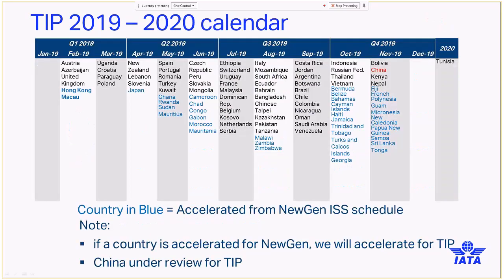Okay, now in terms of the rollout, I think I missed the slide for NewGen. I must have gone through too fast. In terms of the rollout for TIP, we will have a calendar very similar to NewGen ISS, except for those countries in blue, which will be accelerated from the NewGen ISS schedule. NewGen ISS will be rolling out this year and with a number of countries in 2020. There's some more complexity, let's say, with EasyPay, etc. With TIP, we really hope to have most countries this year. I think Tunisia is the one exception.